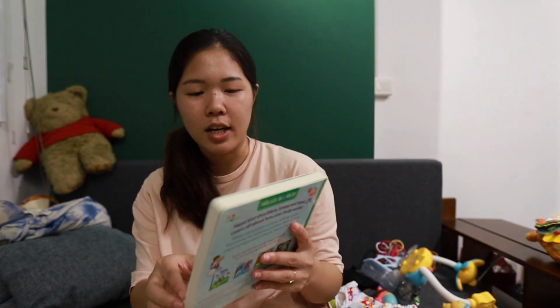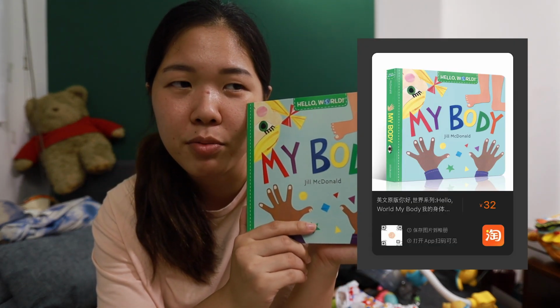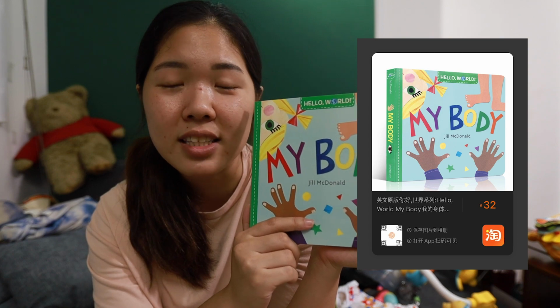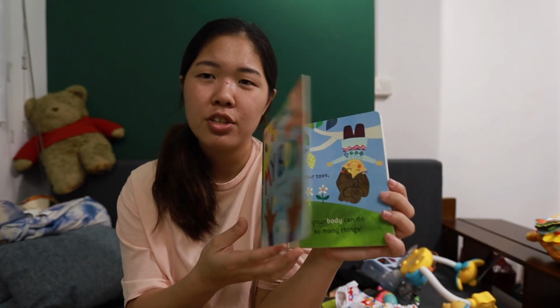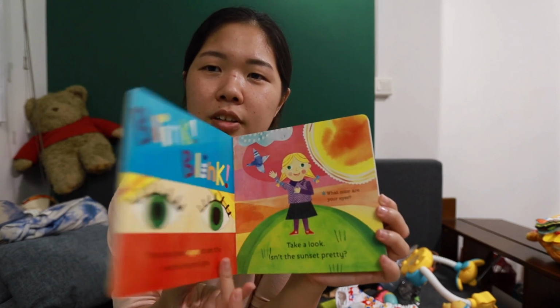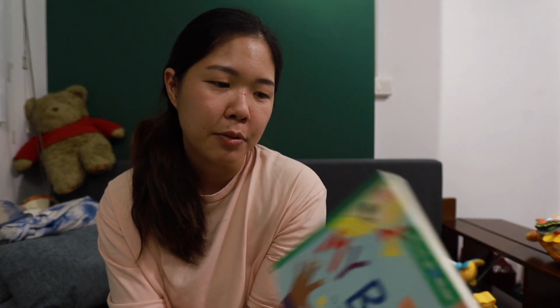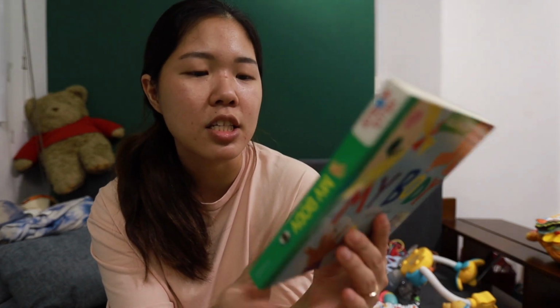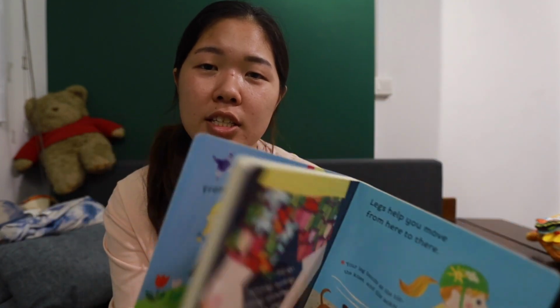Okay, and then the other book that we got is called My Body. Part of his milestones was that he's starting to learn about his body parts. Like now he's grabbing his feet so much. So inside the book, it talks about the body parts and all. There are other things as well. I really like the animation because it's so colorful inside lah. So that's about it.